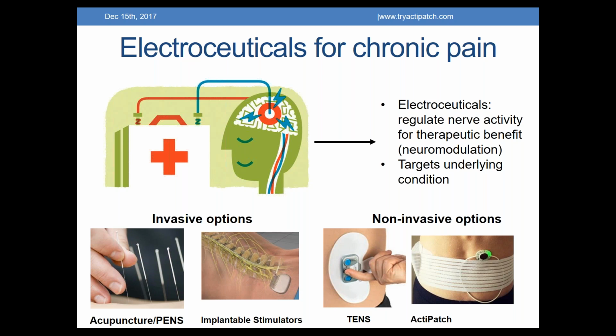So broadly, electroceuticals can be classified in two ways. One is invasive options and the other is non-invasive options. Invasive options have been around for a while. Methods like acupuncture, percutaneous electrical stimulation, or spinal cord stimulators are all examples. In fact, the pacemaker is the earliest known electroceutical because it is implantable and it uses electricity to improve the cardiac rhythm.